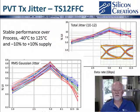A responsible design manager also wants to know how this performance will vary over PVT. This slide shows the stability of our design. It indicates that you can expect good yield using one of our PMAs. The lower left side is the Gaussian or random jitter. Over the entire speed range, our 12 nanometer PMA stays well below 1% UI. The total jitter for a bit error rate of 1E-12 is also well below 15% UI over all PVT.